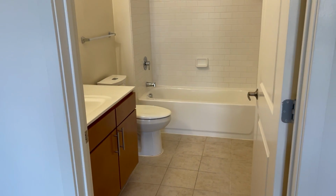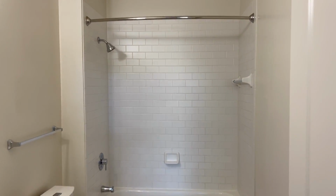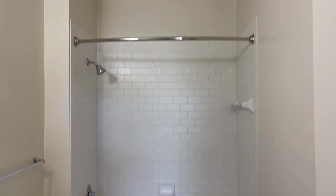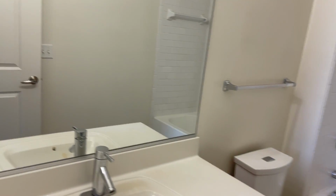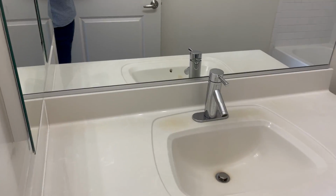And we also have the primary bathroom. Once again, 7 feet of white subway tile all the way around the shower and bathtub, dual flush toilet to conserve water, a large vanity mirror, and the medicine cabinet.